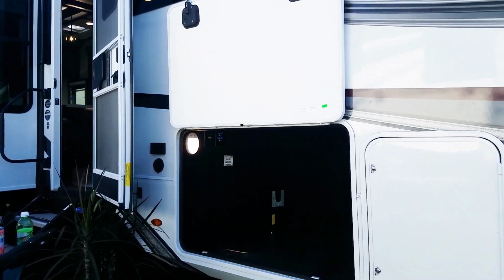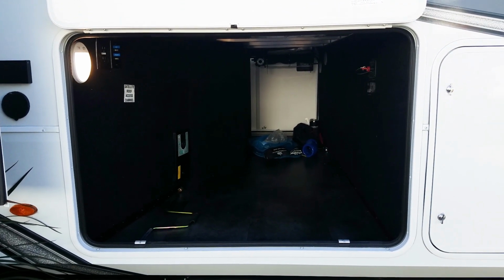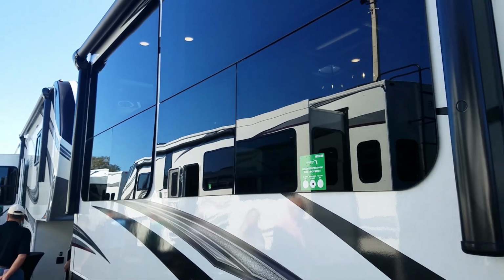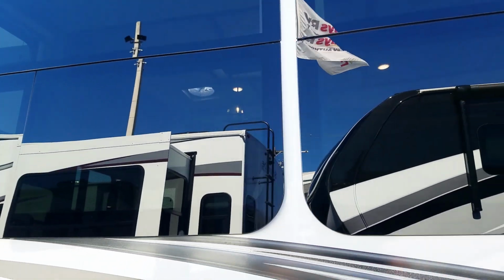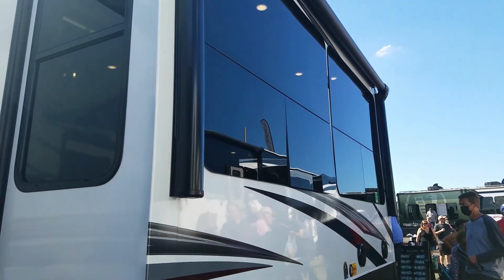It's a more compact fifth wheeler with tons of storage outside as well as inside, and those nice big windows to let the light in that Grand Design is so well known for. So join us as we have Cathy give us a tour of this new, smaller fifth wheel that's still really big on features.